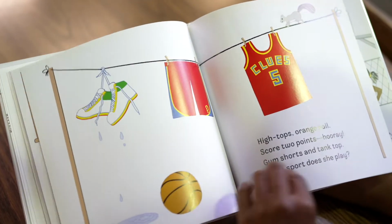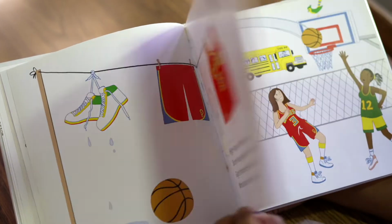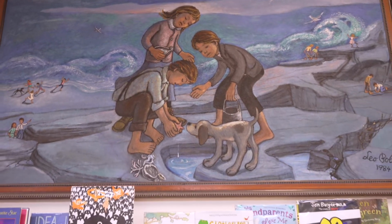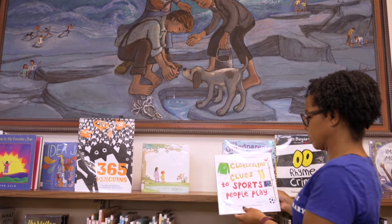See how you were able to guess just from a few clues? Today we have a book that tells a story by playing a similar game. Books like this make taking on a challenge really fun, and I think the librarian from the San Pedro Branch Library would agree.